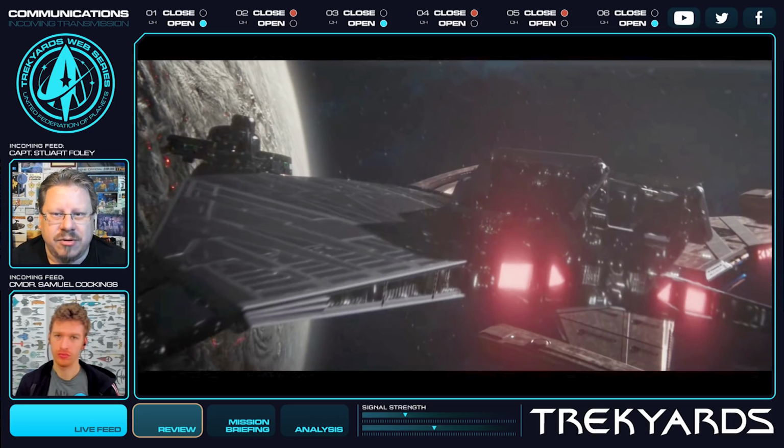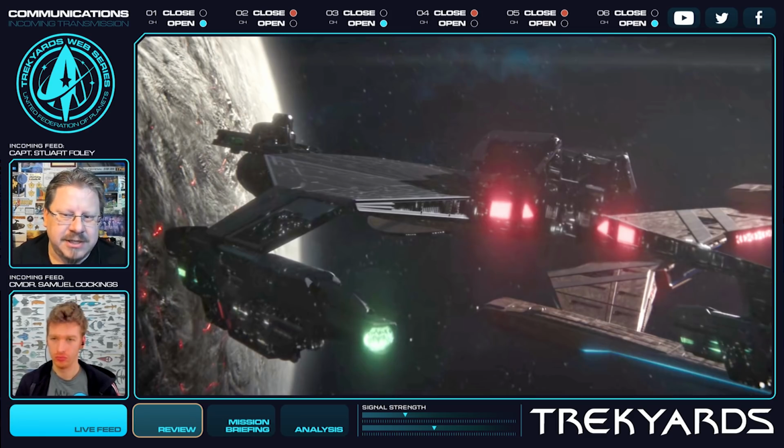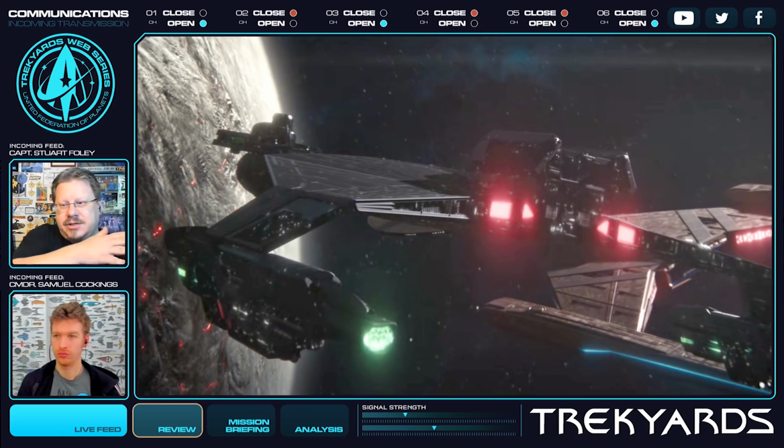They should have had a more interesting entrance, like the Chancellor's D7 approaching on screen, coming out of warp and maybe pulling up alongside, instead of just a line of dialogue, the D7 is here with the Chancellor. And the next shot is like this shot, and then very quickly pans over it. It's like, wow. Give us something more than that. We've been waiting for a while for this.